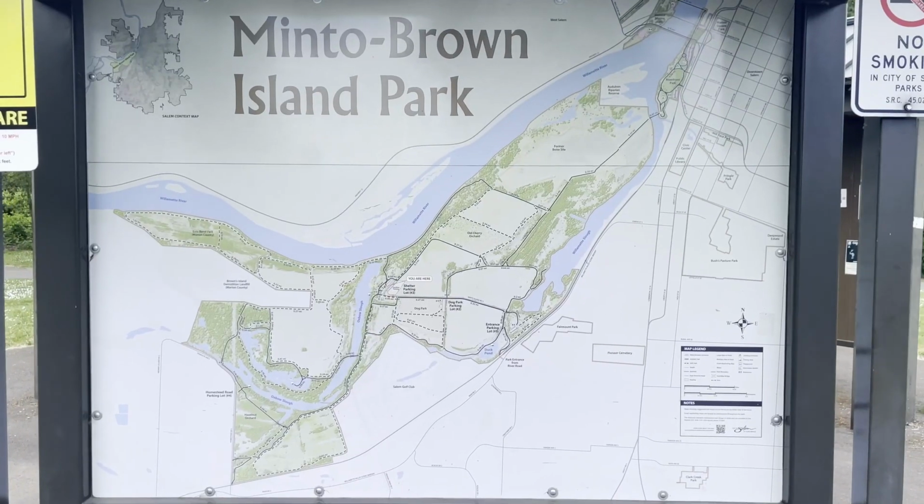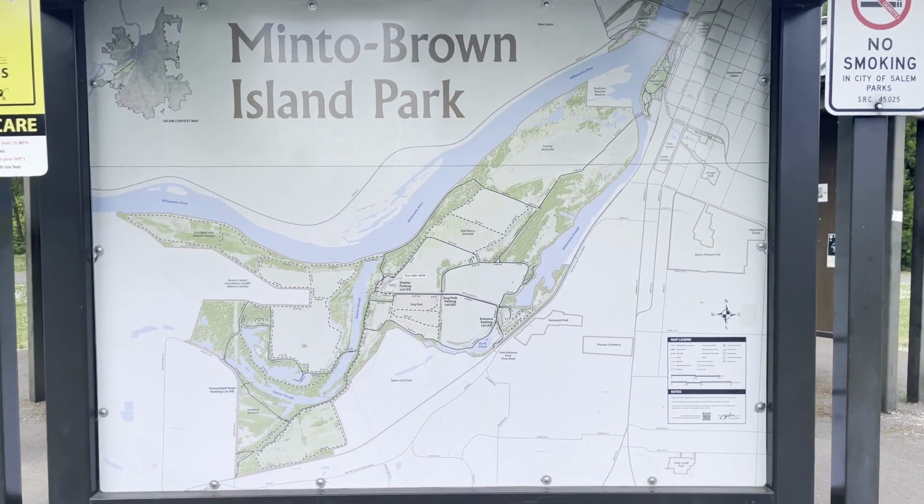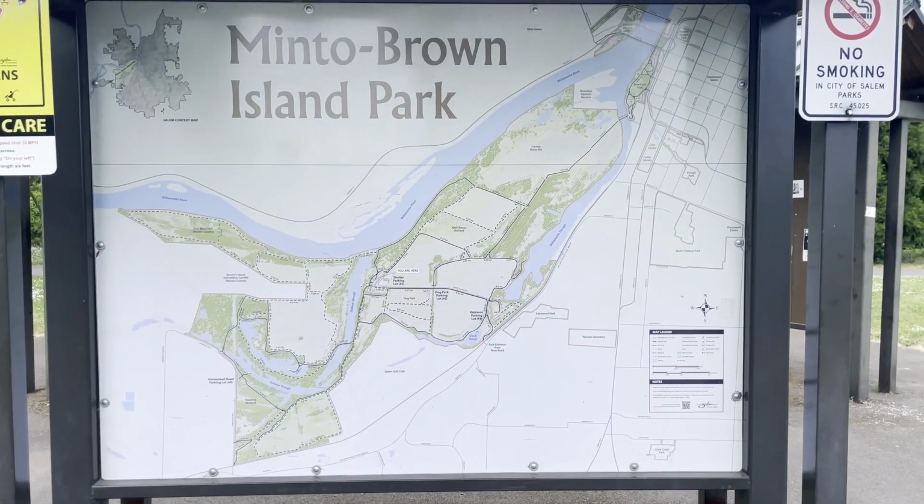As you probably noticed, I've been walking on this trail through a park in a few different areas, and we are in Minto-Brown Island Park. Minto-Brown is the largest park here in Salem. It's actually 1,200 acres of park. Now you can't access all of it because of course it is pretty forested and there's blackberries and other things you don't really want to be walking through. And also part of it is a nature conservatory, so you definitely can't go off the trail in that section.